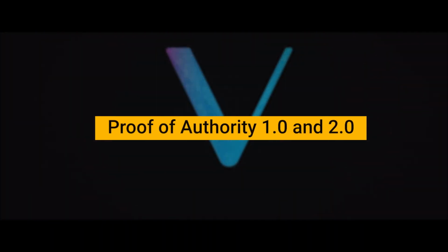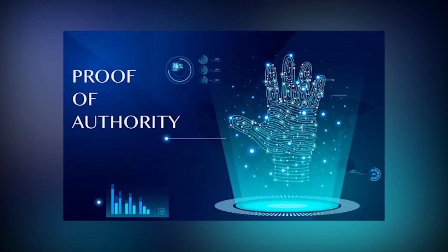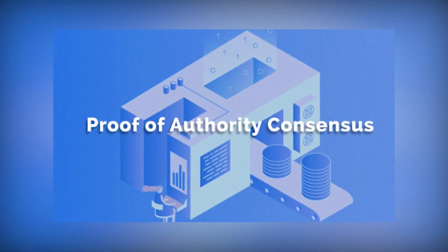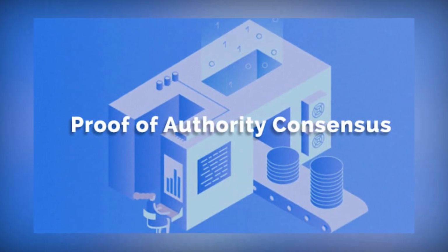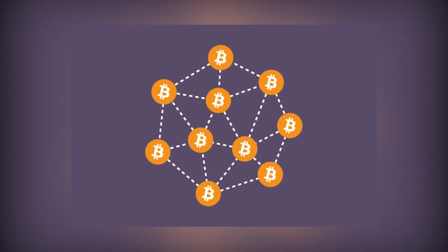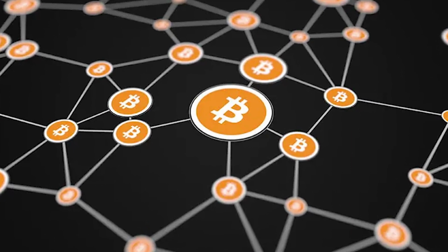Proof of Authority 1.0 and 2.0. Let's get into what consensus model VeChain runs on. VeChain runs on the Proof of Authority, or POA, model, which requires nodes to be authorized to participate in blockchain consensus. Once a node is authorized, it will join a pool of other authorized nodes. Each node has an equal opportunity to release new blocks and receive rewards.